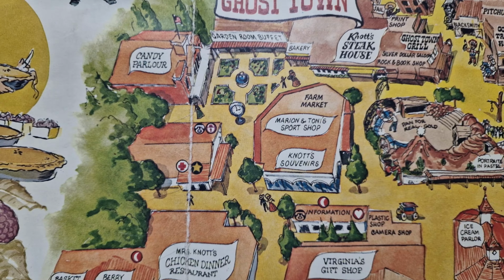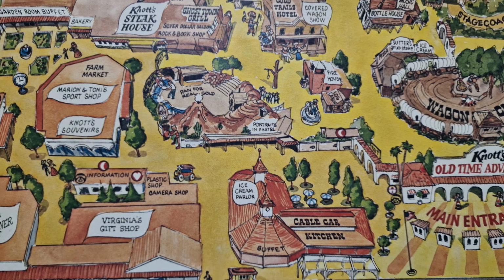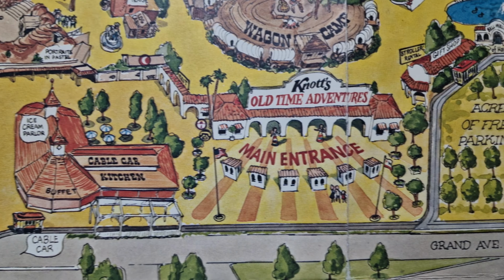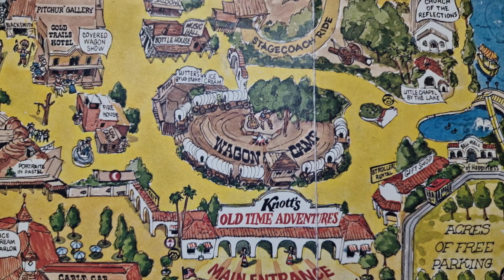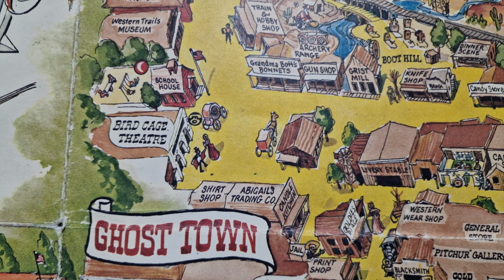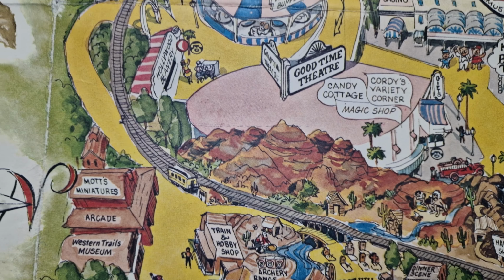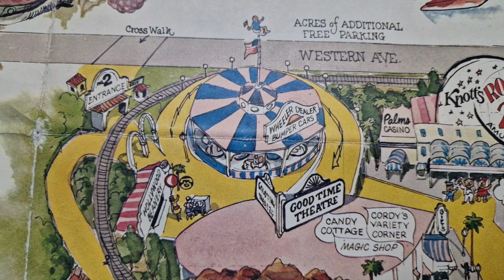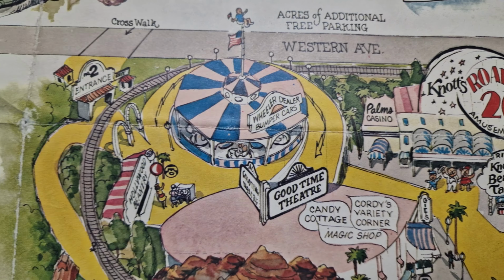Okay, so what do we have in the park here? Ghost Town, Knott's Steakhouse. Here's the entrance, main entrance. Stagecoach. We'll just go up to the left-hand corner here. Birdcage Theater. Good Times Theater. Wheeler Dealers, bumper cars. Yeah, okay.